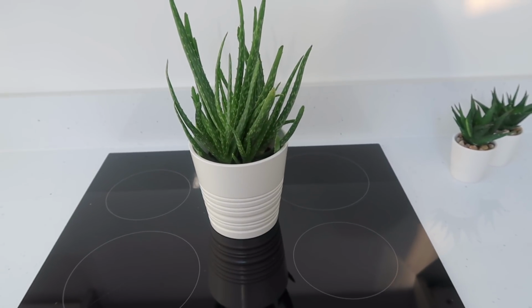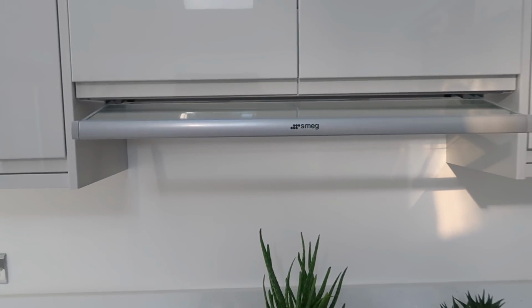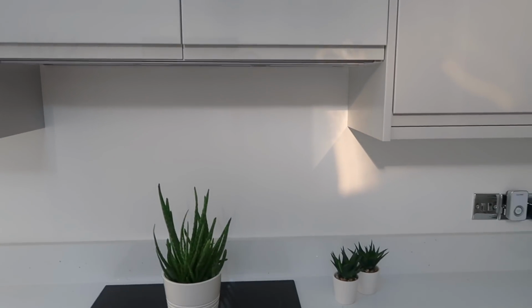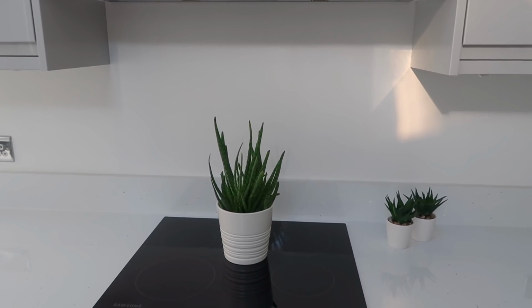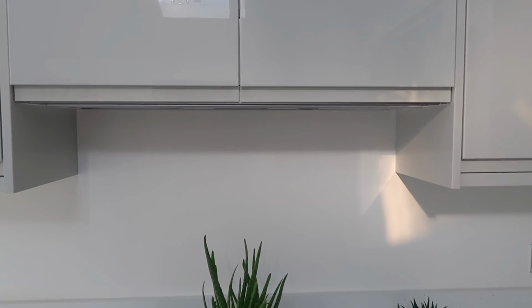This is Vera in an IKEA pot, and I love that one, to be honest. She just sits there perfectly. This is the extractor fan, and it's a Smeg. I wanted one that was heavy duty industrial because we've got a pitched roof, so I didn't want to have any type of steam or condensation going up onto the skylights and, you know, putting marks on them or anything, so we chose that one.